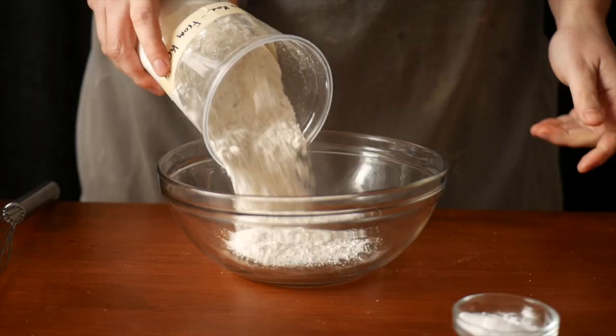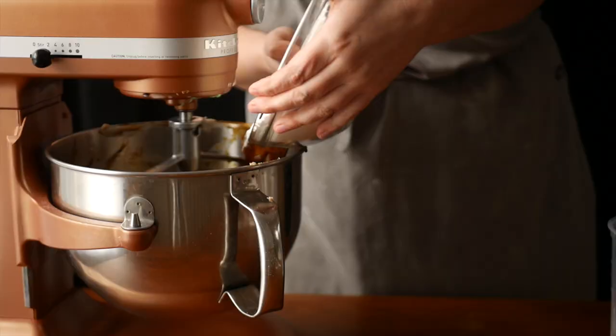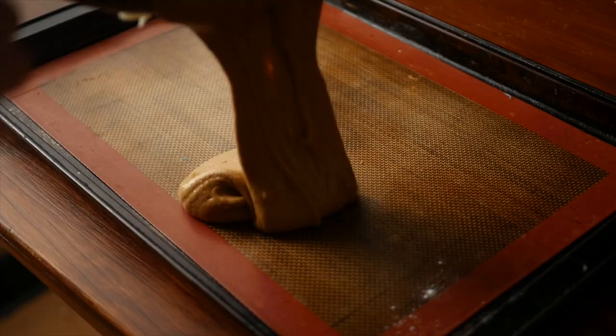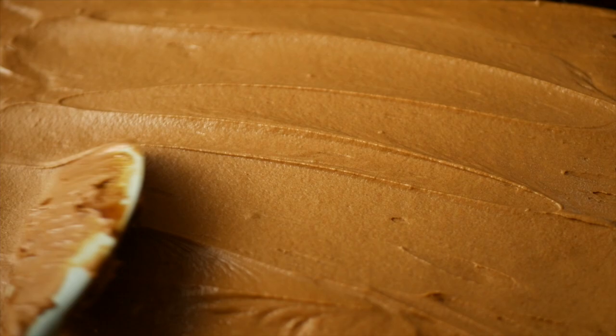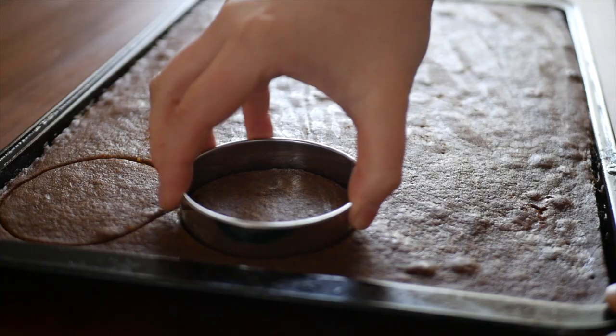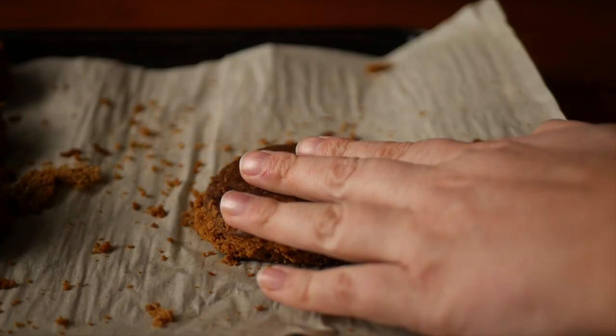For the dry ingredients, I'm combining all-purpose flour, baking soda, and salt. Then I'm adding this and one cup of hot water into the wet mixture in alternating additions. I'm spreading this out onto a lined baking sheet and baking at 300 degrees Fahrenheit for 20 to 25 minutes. Once cooled, I'm using a round cookie cutter to cut out rounds of cake. Then using a serrated knife to cut each round in half.